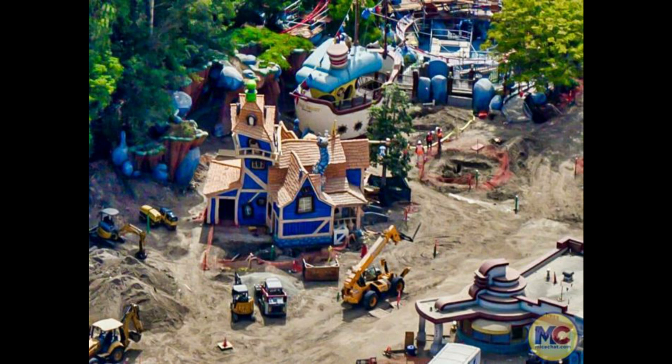Another look at Goofy's house. Looking fantastic. A lot of dirt around. Again, this is going to open in 2023. This is next year. And I'd say probably March. Well, I'd hope March, April, May, that time frame, with Mickey and Minnie's Runaway Railway. I'm sure the interior progress on that is looking fantastic. The exterior is looking fine. Toontown itself is looking great.